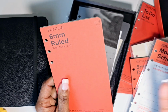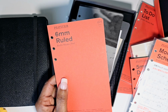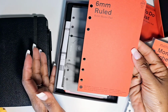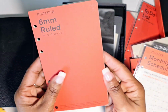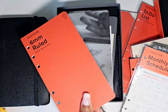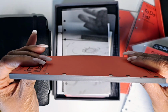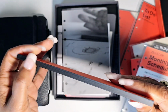I'm going to tell you, Plotter is also a part of a larger conglomerate company that I believe is also affiliated with Travelers Company. So this is meant to be something you could take with you. Here we've got all the pages in here, right? And then they come out. That's what I usually do, I take some pages out and put them in the Plotter binder. However, you could take this and use this all day, because it's in this bound book, and they have a wonderful way of how it's glued. Just look how the spine looks nice and neat. It almost looks like it's all one piece.